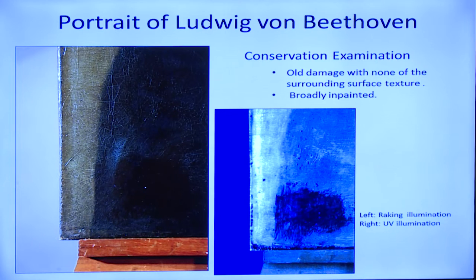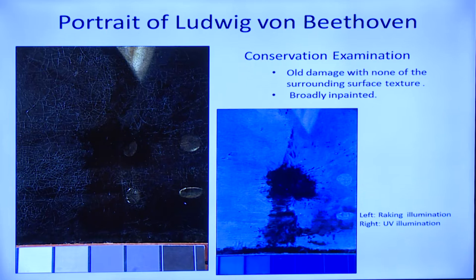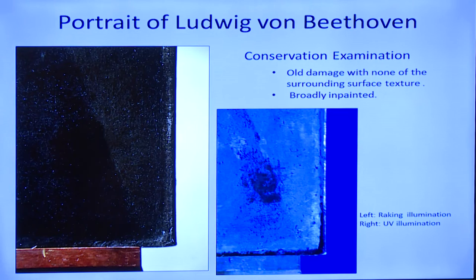When we look at the bottom left corner, we notice that the paint surface has a crack pattern that does not extend into the area with a modern synthetic repaint. So that is this area. So you can see that right through here there are cracks. However, in this area, there are no cracks visible. So that indicates that there is a fill and an inpainting that has occurred in that area. The same observations hold true for the bottom center damage, as well as in the bottom right corner.